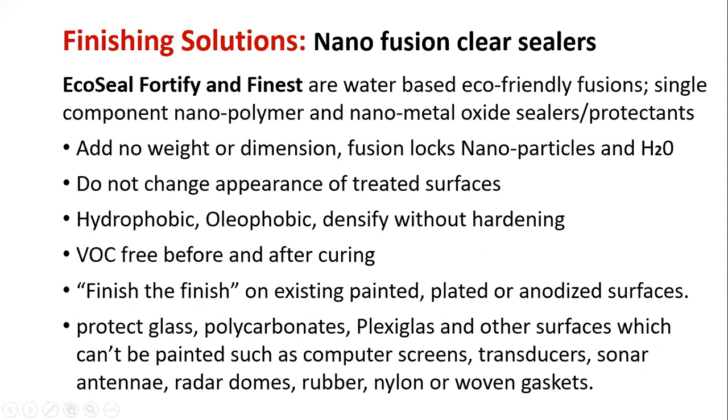They don't change the appearance of treated surfaces. So if you have a matte finish on a piece of furniture, it will remain that finish. It will look richer. If you have a shiny surface, it will be exceptionally shiny. Very good for finishing any polished surface, automobiles, bulkheads, anything that you want to look really good and clean.